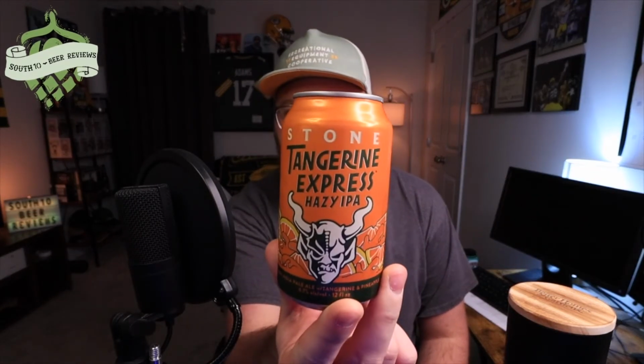We like Stone around here. This is going to be Tangerine Express Hazy IPA, which, full disclosure, I've had this a few times. I haven't looked back on the channel to see if I've reviewed it or not, but it's possible. Anyway, this is a hazy India Pale Ale with tangerine and pineapple, 6.7% alcohol by volume, and it says a tropical hazy IPA with tangerine and pineapple. So, yeah, we're just going to jump into this.